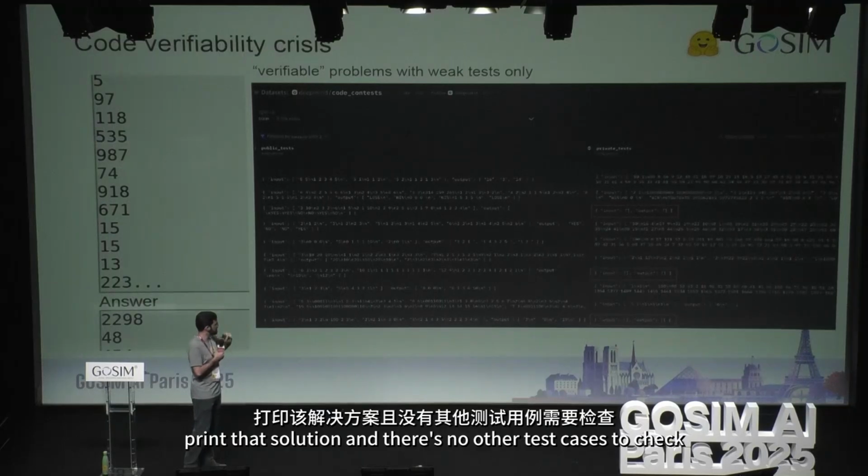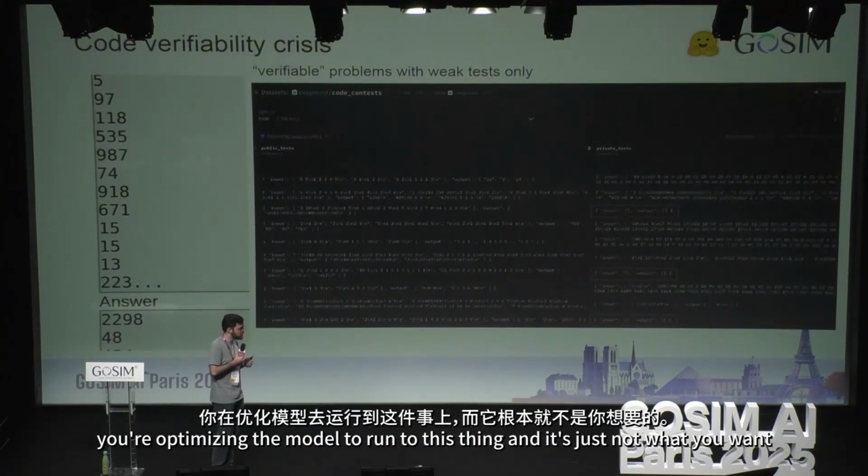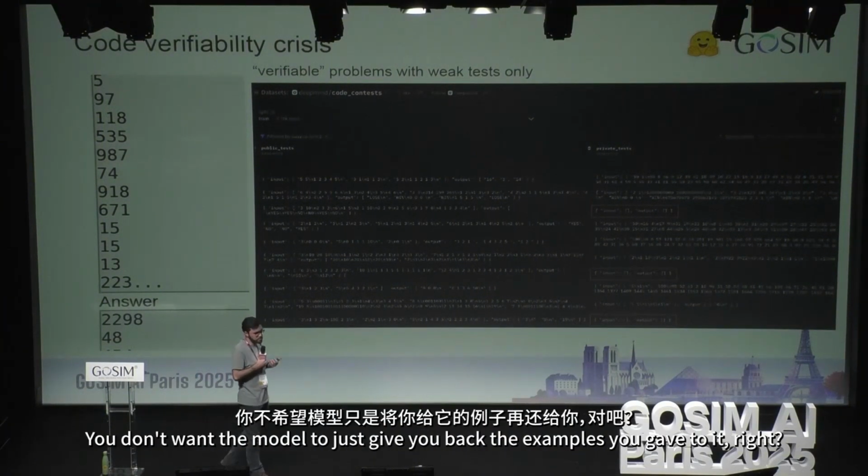If it's the second case, print that solution, and there's no other test cases to check. You'll be saying, this solution is correct. You're optimizing the model to learn to do this thing, and it's just not what you want. You don't want the model to just give you back the examples you gave to it, right?